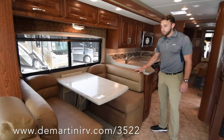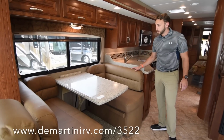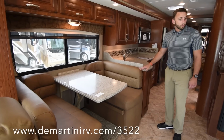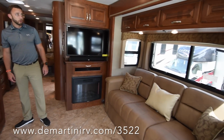We have all of our furniture by Williamsburg. With the 34 QS, you're going to have the quad slides. So the benefit is you have opposing slides in your living area. You have your booth dinette here that drops down into a bed, and then you also will have your living room opposing slide over here that has a love seat that pulls out into a bed as well.